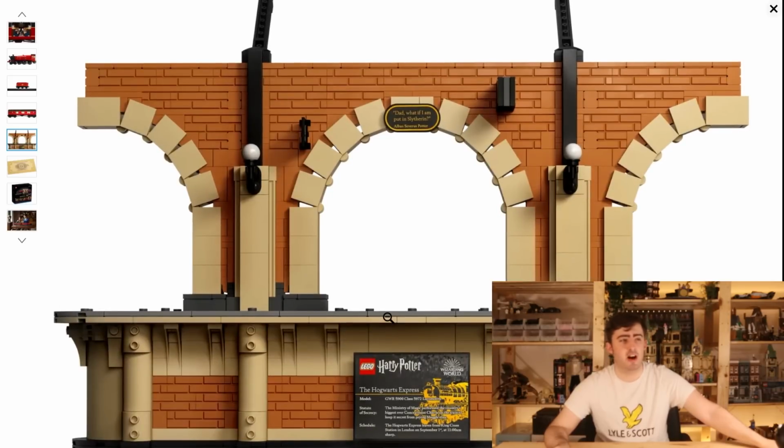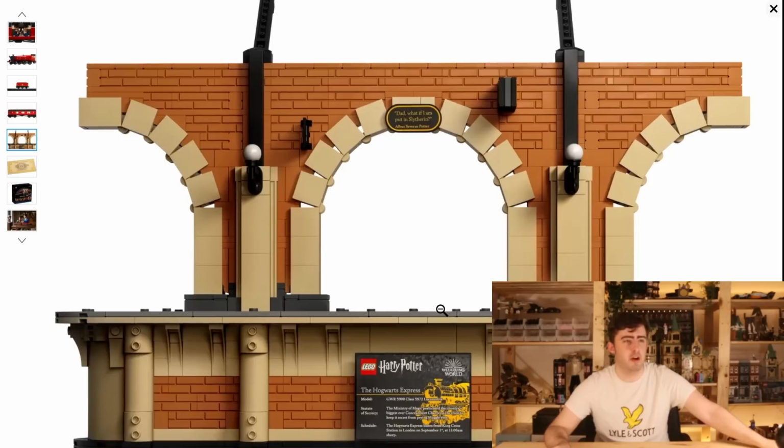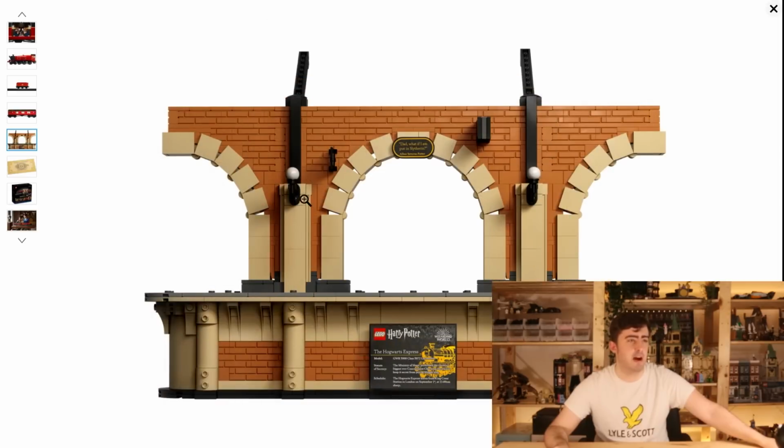I think it's fine for its purpose, and we get a lot of studs here on the platform, which allows us to stud in and pose minifigures, and I think people are going to do that, and they're going to just leave them there because it is a big display piece. There is a tile at the top there, but I cannot read what it says. My monitor is just too far away, but I'm sure you guys will be able to see and read it. And I think the station looks great.